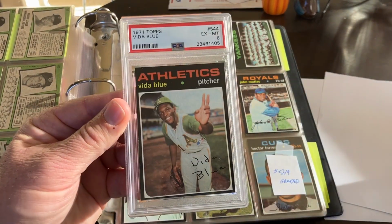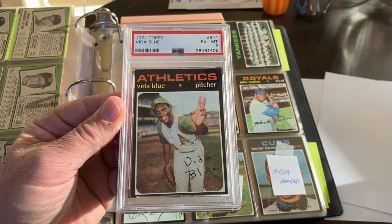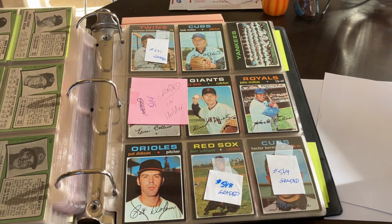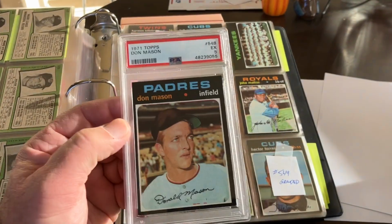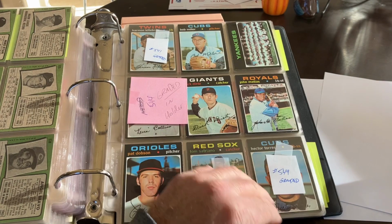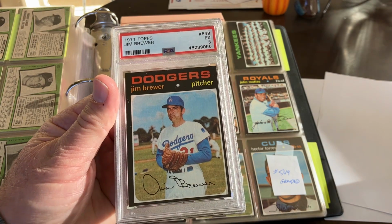544 is Vida Blue in a 6. Man, what a career he would have had if he stayed off the drugs, huh? Well, just like Dwight Gooden and Darryl Strawberry. 548 graded, Don Mason in a 5. And this is where the sheet behind is distracting, I'm sorry. And 549, Jim Brewer in a 5.